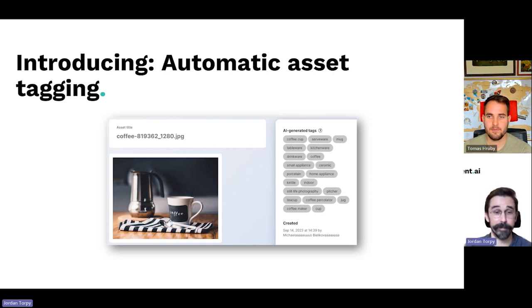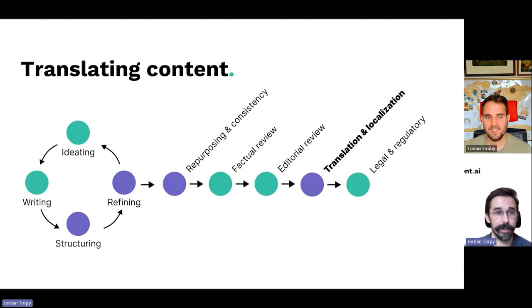Yeah, and it's great, I can tell you. We want to look at another section of the content lifecycle now. So let's talk about translation and localization.